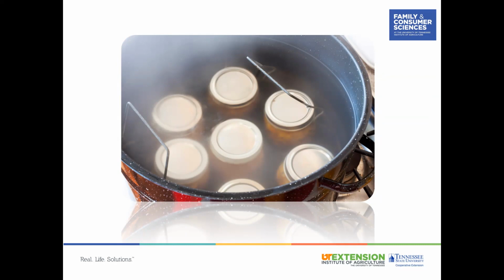Using your jar lifter, remove the jars one at a time. Like I said, being careful not to tilt them. Place the jars onto dry towels or a cake cooling rack to prevent them from making contact with the cold surface. That might cause breakage. So we want to make sure that we don't do that.